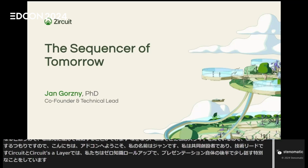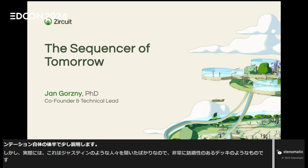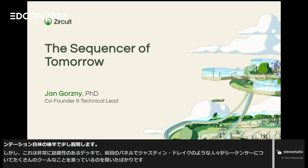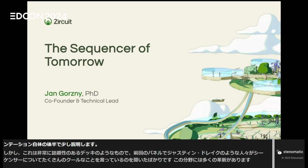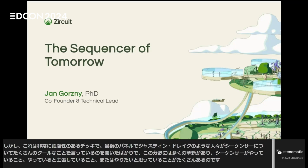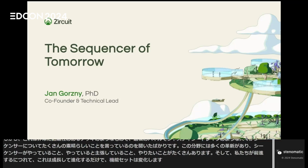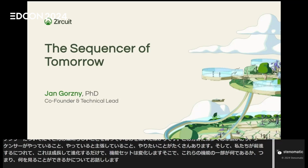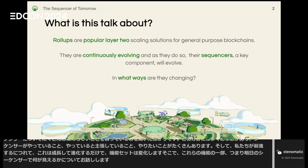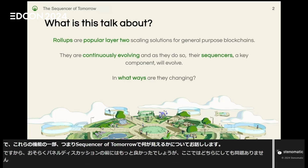But really, this is a very topical deck because you just heard people like Justin Drake in the last panel say a whole bunch of cool things about sequencers. There's a lot of innovation in this space. There's a lot of things sequencers are doing or claiming to be doing or wanting to be doing. And as we go forward, this will only grow and evolve. The feature set will change. So I'm going to talk to you about what some of those features could be, namely what you could see in the sequencer of tomorrow. Probably this would have been better before the panel, but here we are. Either way, I'll just start getting into it.